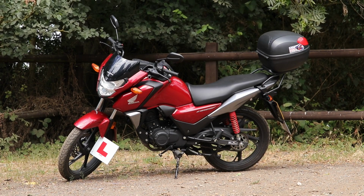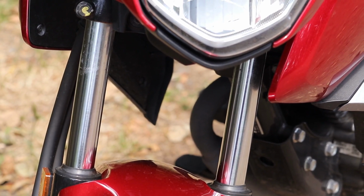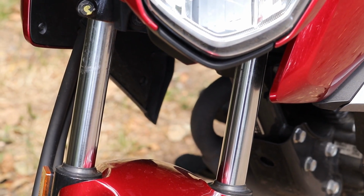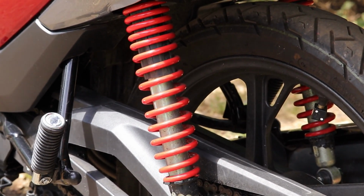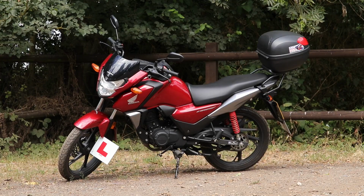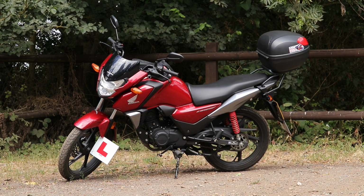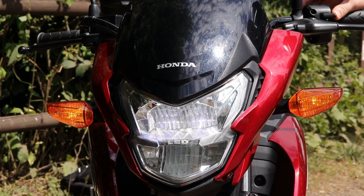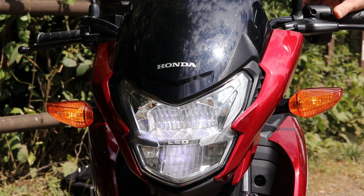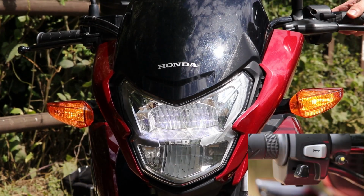Speaking of suspension, on the front we have a 31mm telescopic fork, which you can see. We also have a dual shock on the back, which is a 5-stage preload. I have no idea what that means. Both wheels are 18 inches, and they're spoked and they look pretty, I guess. I like it. Lights, we have LED lights. We have normal beam, full beam or high beam, and the indicators are LEDs as well.